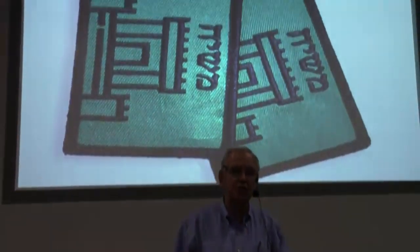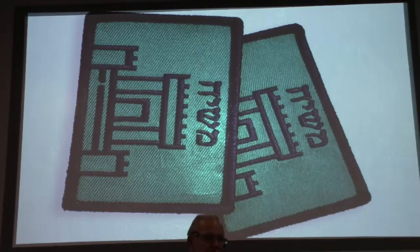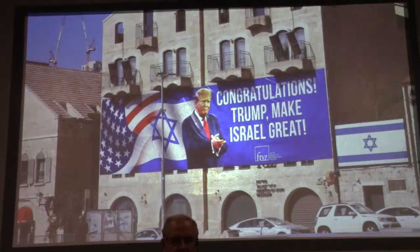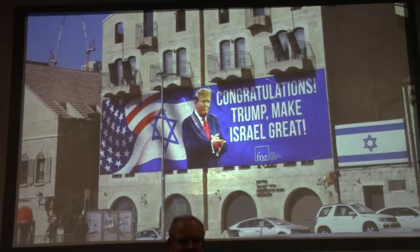They have those stickers that you can get with the temple. And everybody's encouraged to start wearing those stickers everywhere, on your back, on your backpack, wherever you can put that. It's all about the temple. There's a sign in Tel Aviv: "Congratulations, Trump, make Israel great." Isn't that amazing?